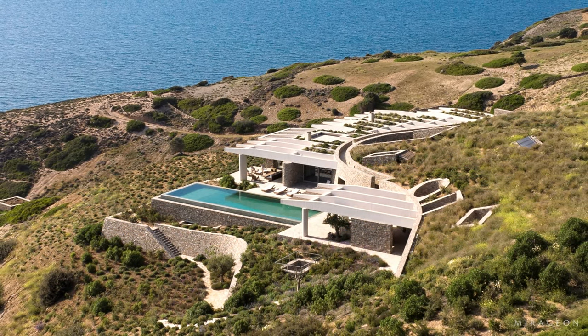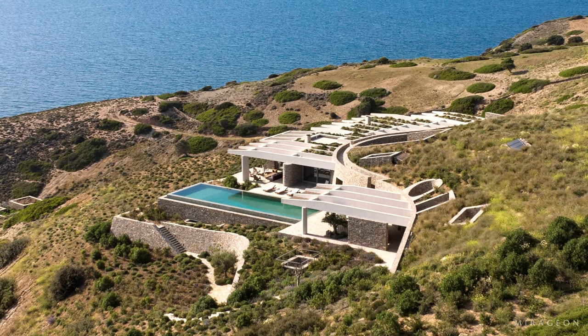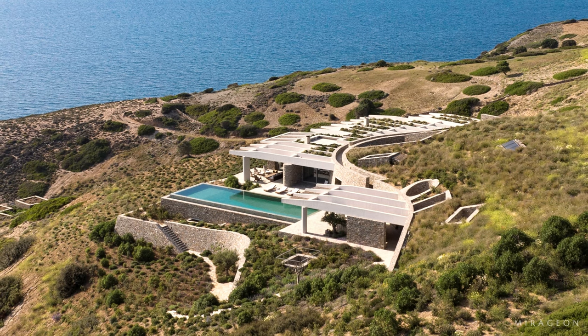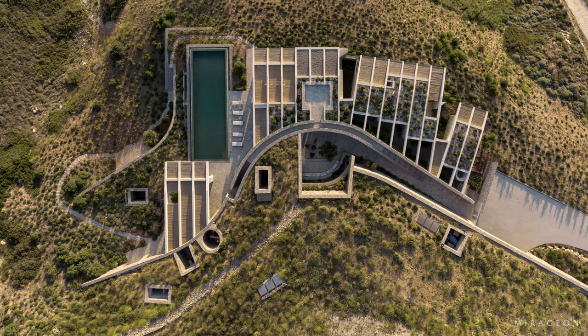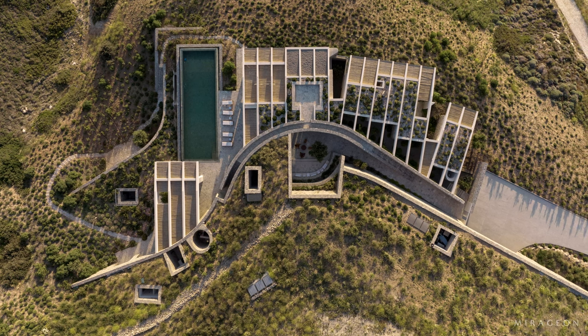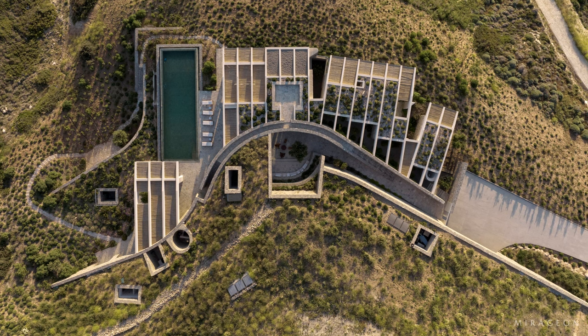The house celebrates the interplay of architectural fragments, including independent concrete columns and solid marble elements that evoke the historical heritage of ancient Greek villages. Moreover, numerous outdoor spaces connect, creating a multifaceted living experience.